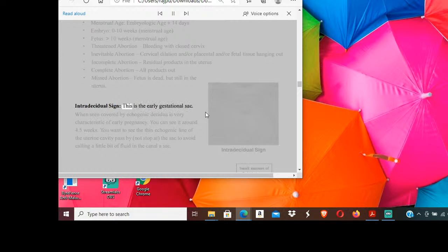Intradecidual sign. This is the early gestational sac. When seen covered by echogenic decidua, it is very characteristic of early pregnancy. You can see it around 4.5 weeks. You want to see the thin echogenic line of the uterine cavity pass by, not stop at the sac, to avoid calling a little bit of fluid in the canal a sac.